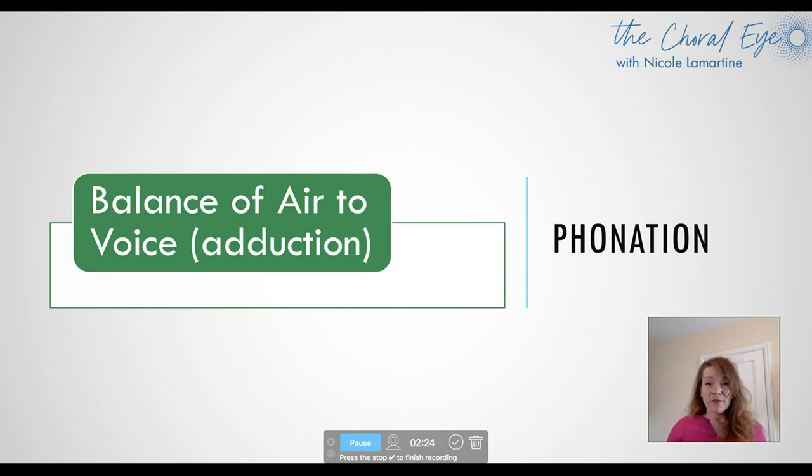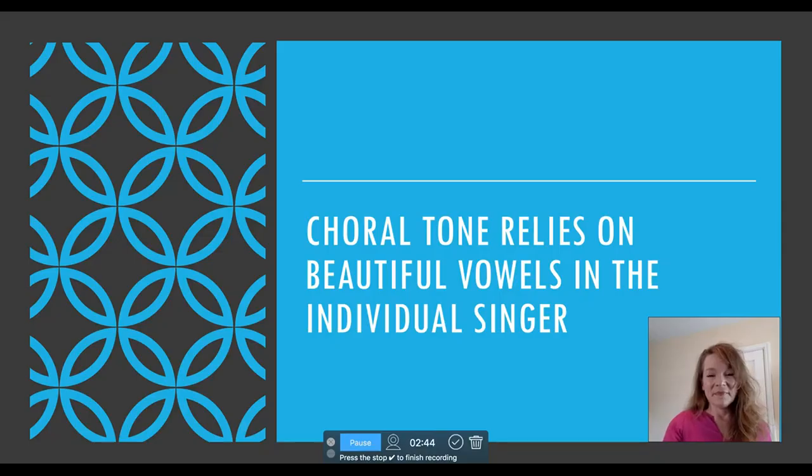So phonation, of course, is the process of making sound. When we talk about making a beautiful sound, it's really the balance of air and voice: the amount of air, or air energy, to the amount of voice, or adduction, bringing the vocal folds together as we sing. So choral tone relies on beautiful vowels in the individual singers. Yes, across the entire ensemble, but it begins with me.